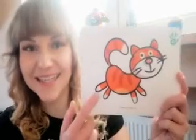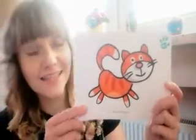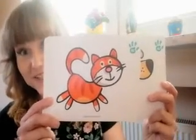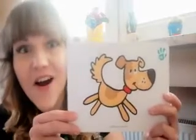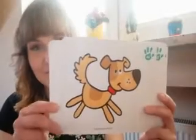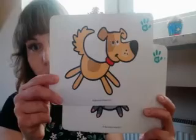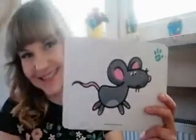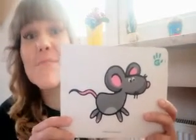Let's check what you remember. What can you see? A cat. Cat. What about this one? Do you know? Yes, of course. It's a dog. Dog. Oh, what can it be? What's this? A mouse, of course. It's a mouse.